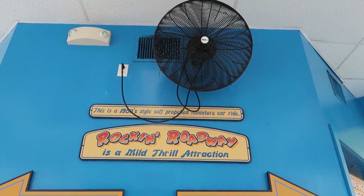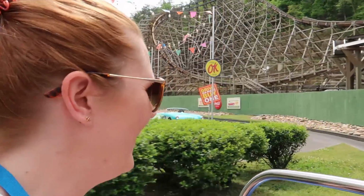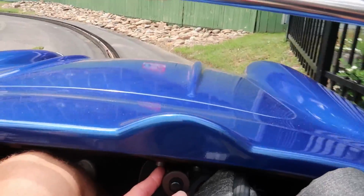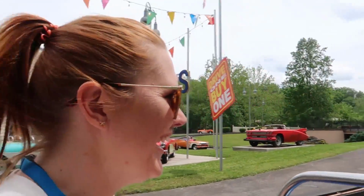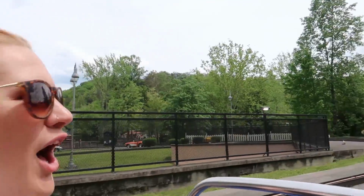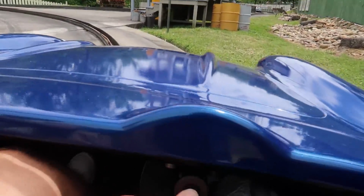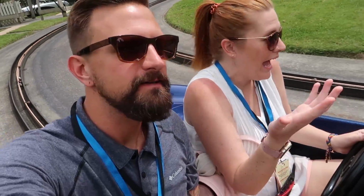Now we're going on Rockin' Roadway, a mild thrill attraction. Wow, we're doing it. Or driving. I have a button. Welcome to Rockin' Roadway. I think it starts talking to me. Seated and keep your hands and arms inside the car at all times. Oh, I didn't know we were going to have a radio. Can I change the song? Oh, my thing's a horn. Don't talk. Drive better.